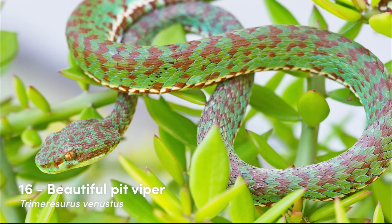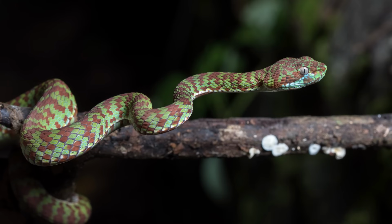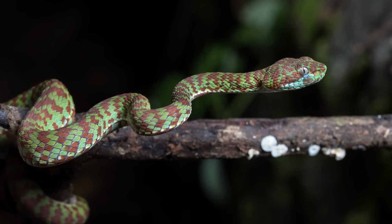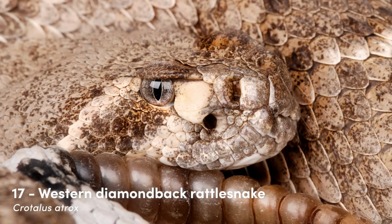The brown-spotted pit viper, also known as the beautiful pit viper, is one of the most aptly named snakes in the world. They display a checkered green and brown skin with turquoise highlights and are found in southern Thailand.